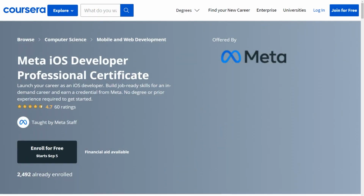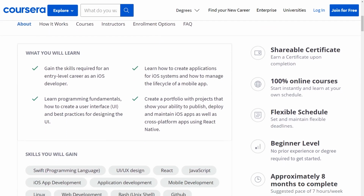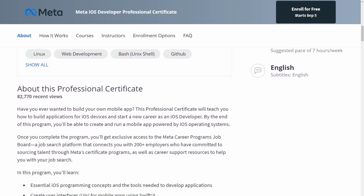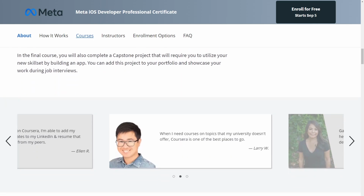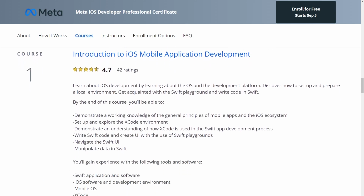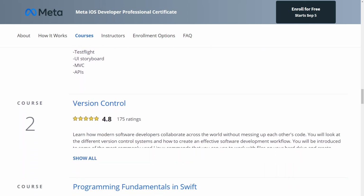So Meta's iOS course really covers from beginning, if you've never even developed in iOS or worked with iOS at all, to expert and job ready. And how can they do that in such little time? Well, I mean, you're learning from experts in this industry, so they know what to cover, they know what's really important. When I look at the course, I can see that it starts with an introduction into mobile application development, followed by version control.